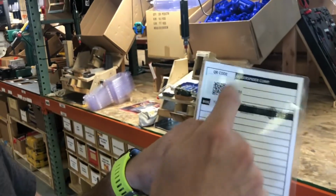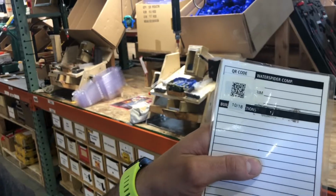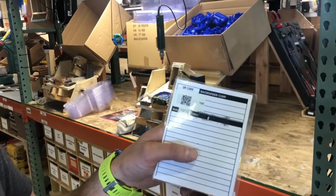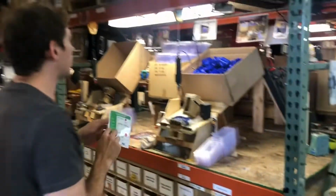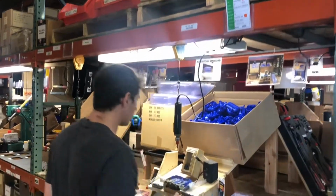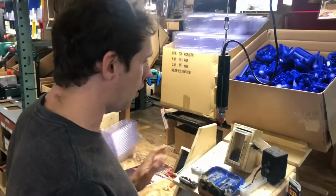Then on the back, it has a QR code. This will take you to a process video, shows everything you need to know to build it from setup to cleanup, process, everything there is to know. So when I walk up to build it, I put this up here. We got a spot for everything. Everything always goes in a spot, no ambiguity at all, ever.